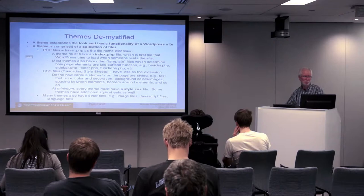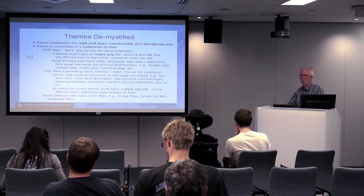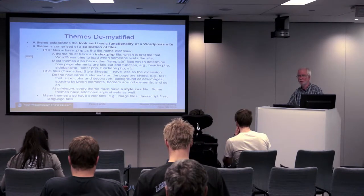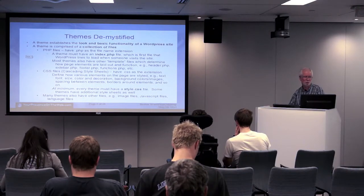A theme must have at least an index.php file at a bare minimum, but most themes have many more than that. If you have looked into the theme files for any given theme, you probably see header.php and footer.php and sidebar.php and functions.php and so forth. But index.php is the only one that's absolutely required.